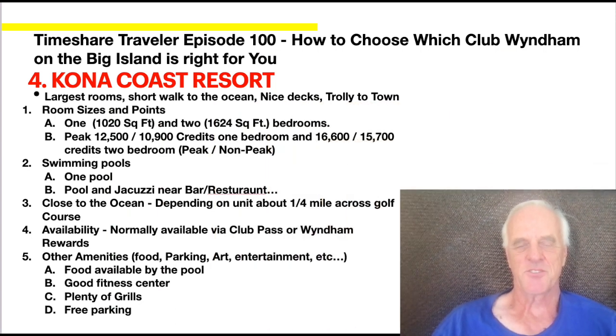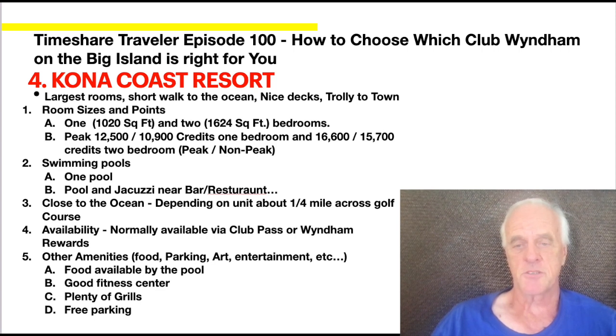Now for the Kona Coast Resort. I was going to say this is one of my favorites, but they're all kind of my favorites. I don't necessarily find any of them bad. So just as a general comment, which one's best for you depends on what matters to you most, and hopefully this helps. But I found all of them to be very, very nice.